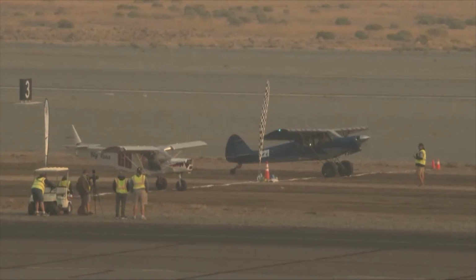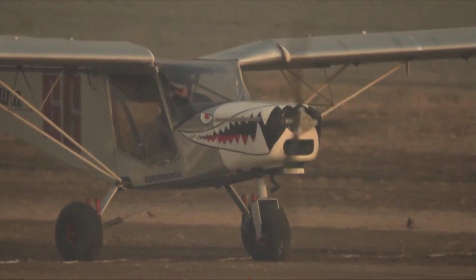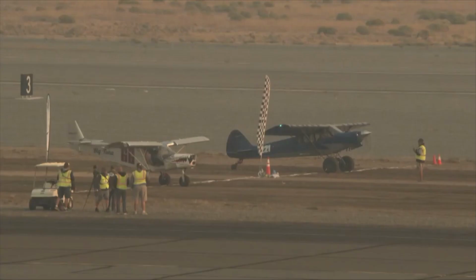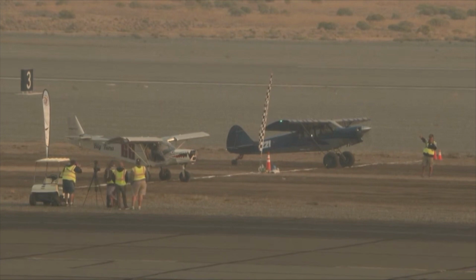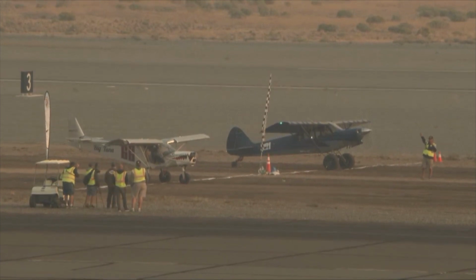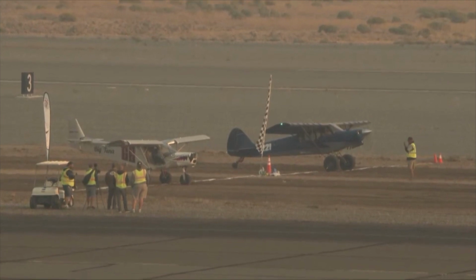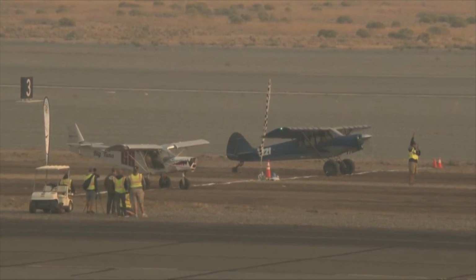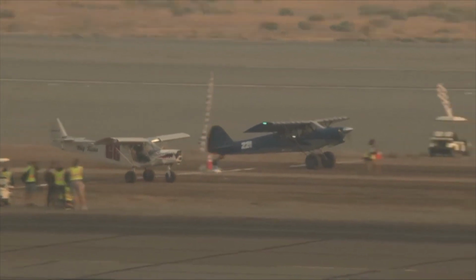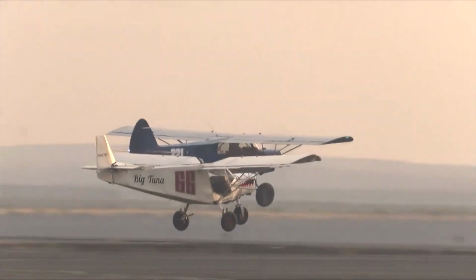Who do we got out there now? All right, looks like we got Brian Stead and John Hockala. John Hockala is out of Washington, and let's see, Brian's out of Texas. This is a financially mismatched set of race right here between the two different airframes, but you might see that they're a lot closer than you think sometimes. Here we go on the arm drop. 3, 2, 1.